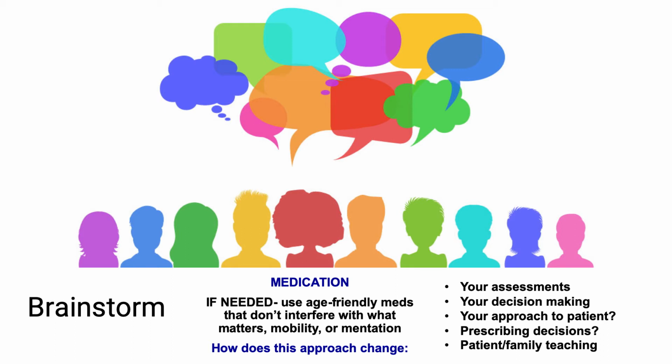How do you approach the patient? Be sure that they know the risks and the benefits of all of those interventions that we're thinking about. Make prescribing decisions that are appropriate for that patient, and don't be afraid to change them if they're not working for that patient. Obviously, patient and family teaching is a critical component of this particular aspect of the age-friendly paradigm.